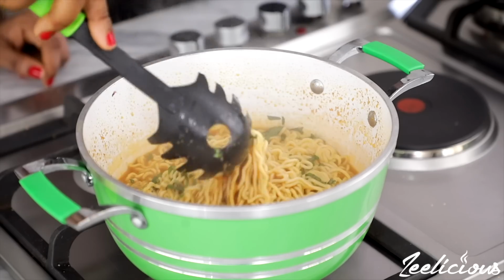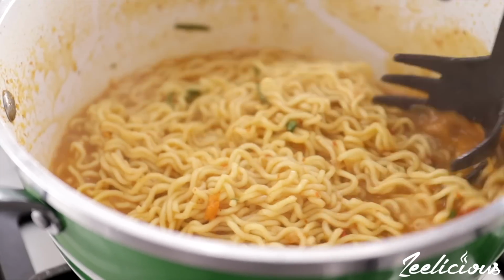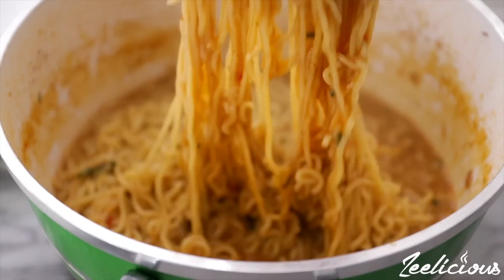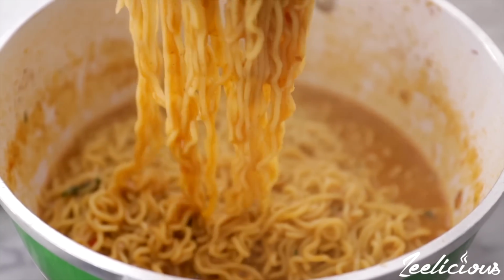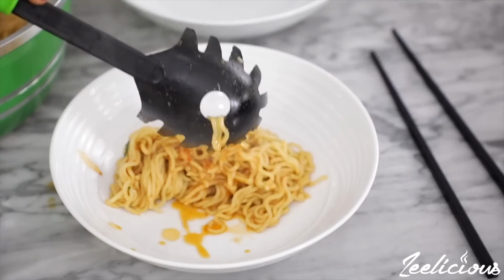Another spoon I like is this spoon that has claws. It has like the teeth of, I don't know what it's called, the teeth of a whale. That's what I like to describe it as. It's perfect for when you want to pick out things like noodles or pasta from your pot. So instead of struggling using a spoon, you can use that to make your life a whole lot easier.